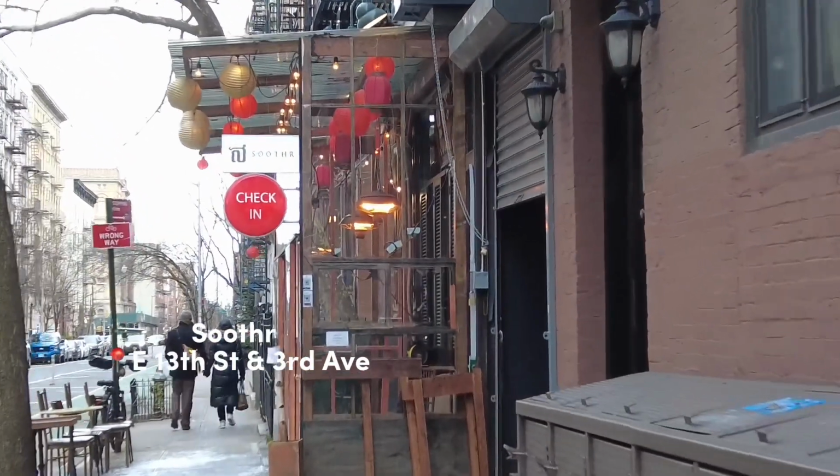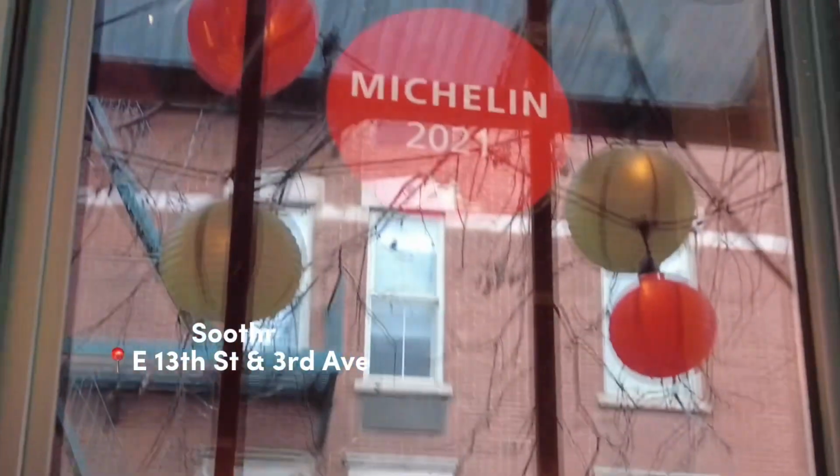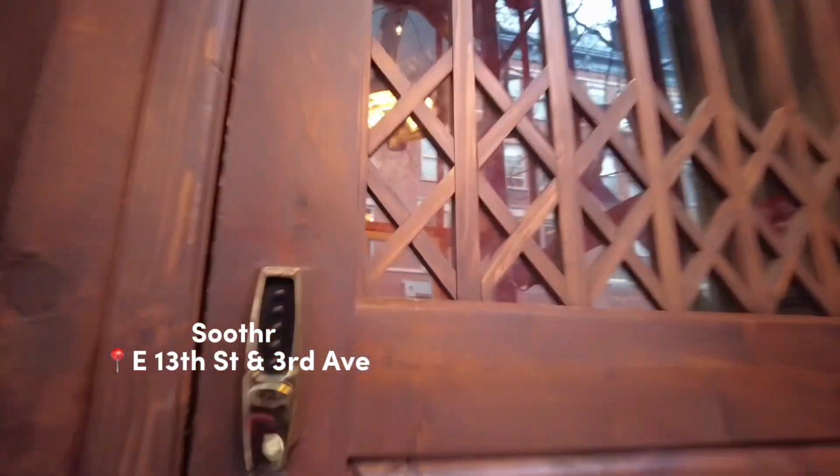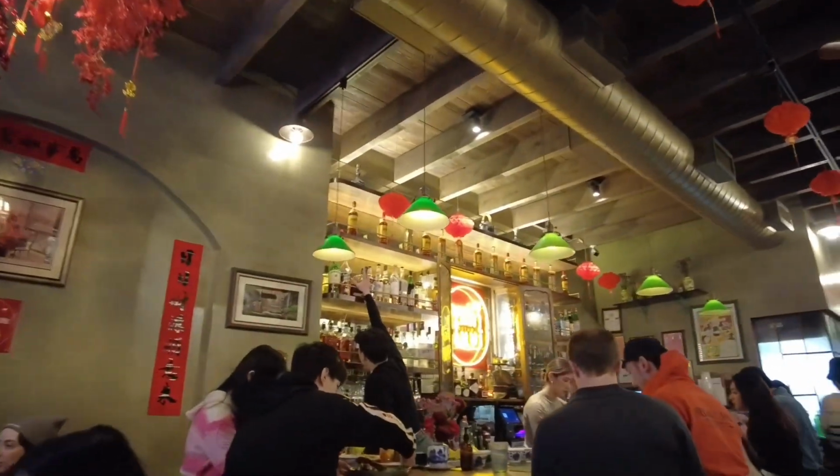Up next is one of the hottest restaurants in New York right now, known as Soother, but properly pronounced Sood. This restaurant has received Michelin Guide recommendations for the last 2 years and is co-owned by friends who grew up in different regions of Thailand, so they bring their diverse knowledge to dishes like Thai noodle soups that reflect Bangkok street food vibes.